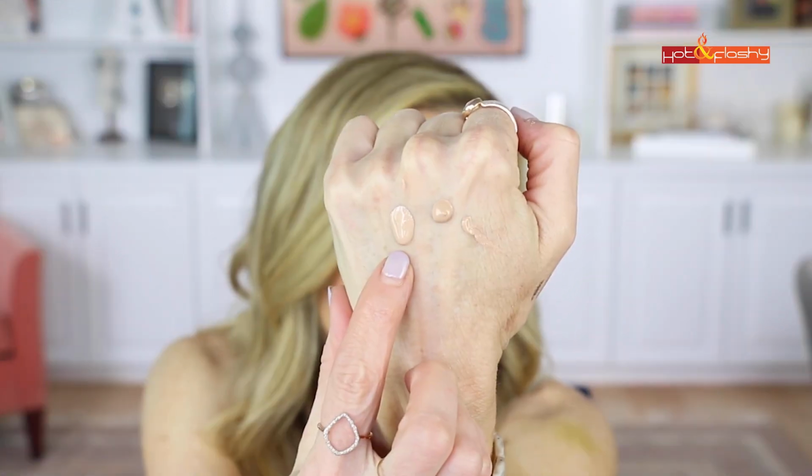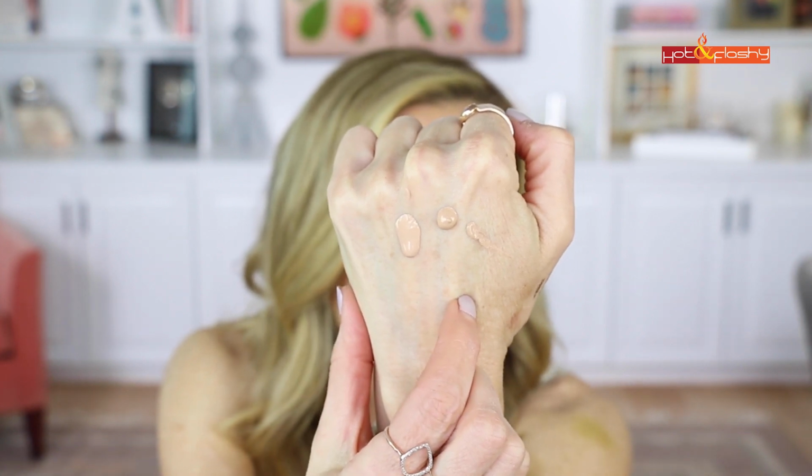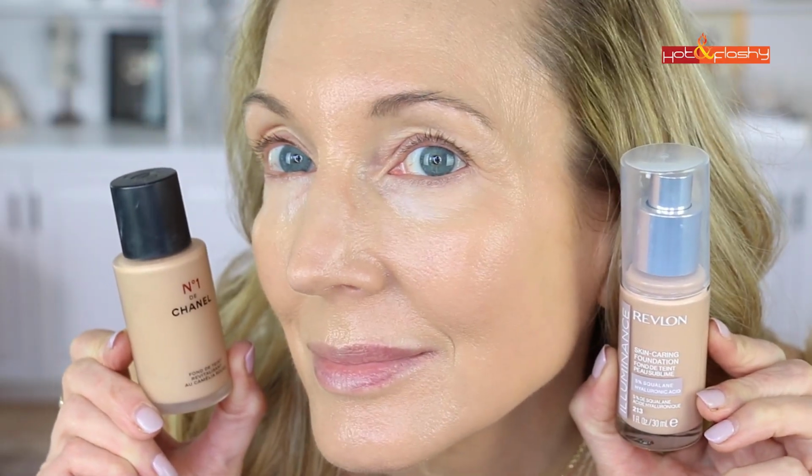Let me just show you a swatch on the foundations. This one here is the Revlon. This one here is the Chanel. So you can see the Chanel is a little bit thicker, but just rubbing them out, I feel like they give the same amount of coverage. I think the finish is so spot on. It's a beautiful kind of lit from within, glowy finish.